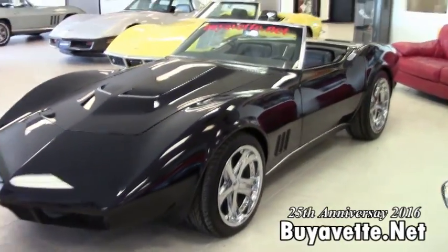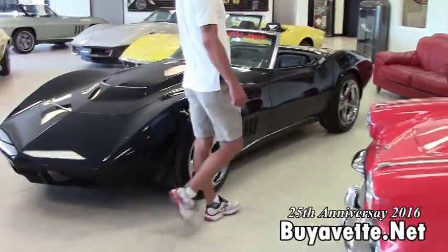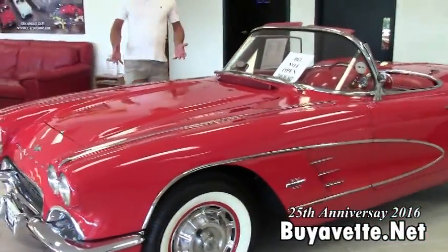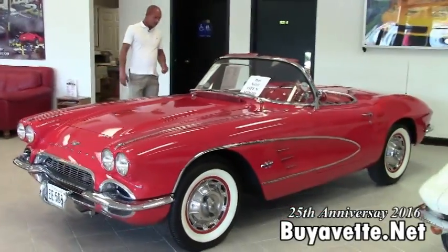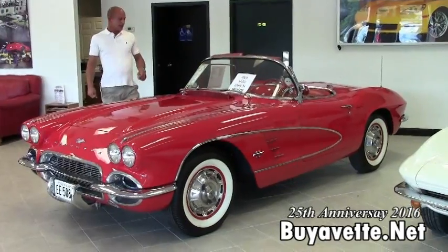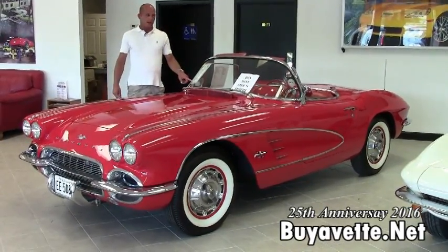Then let's go back to the original. The original, of course, being the C1 Corvette, which ran from 53 to 62. Got a beautiful Roman red here. Absolutely just a flawless looking example of a C1. And this car is priced at $63,900.